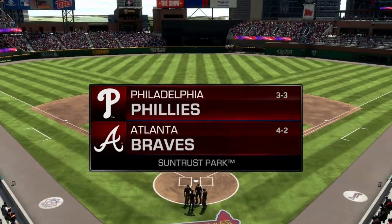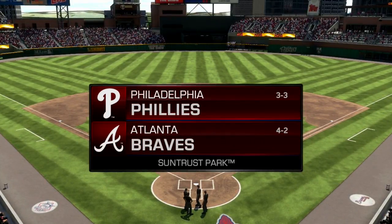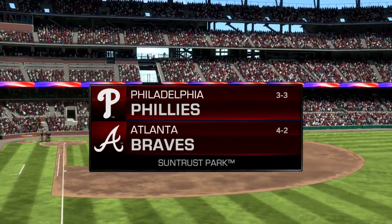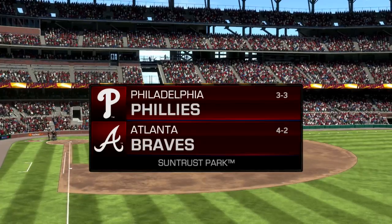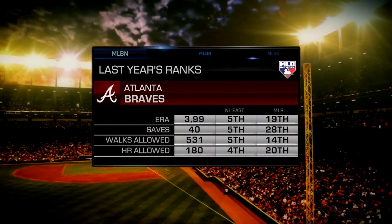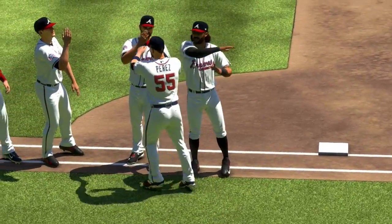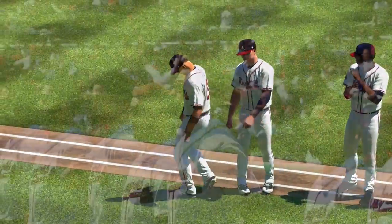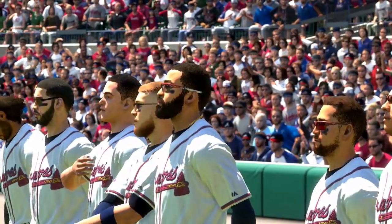Good afternoon, baseball fans, and welcome to SunTrust Park for the 2018 home opener of the Atlanta Braves season. They are sitting at 4-2 so far as they take on the 3-3 NL East foe Philadelphia Phillies. A battle of the cellar dwellers of the NL East of the 2017 campaign. Last year, the Braves were the 4th place NL East team, and the only team below them was the 5th place Philadelphia Phillies. Both teams are looking to improve upon their 2017 campaigns heading into 2018.